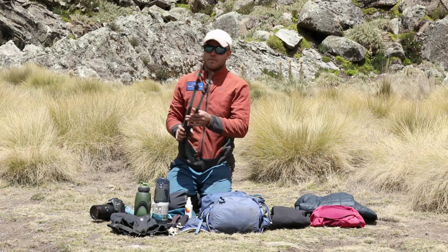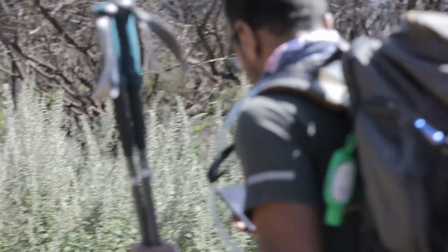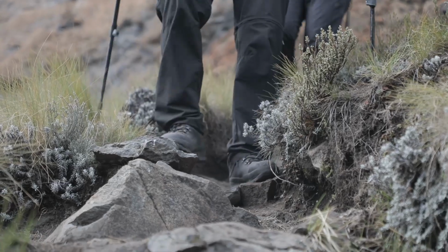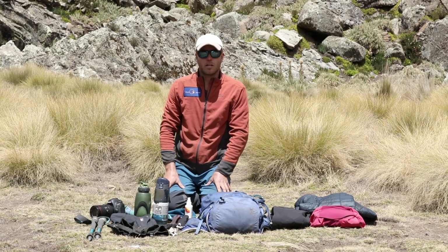Trekking poles are really important. If you're in steep terrain, it really, really helps save your knees. And if you're going uphill, it also helps just to give yourself a good push on the way up. Right, so that's really what you need in your day pack.